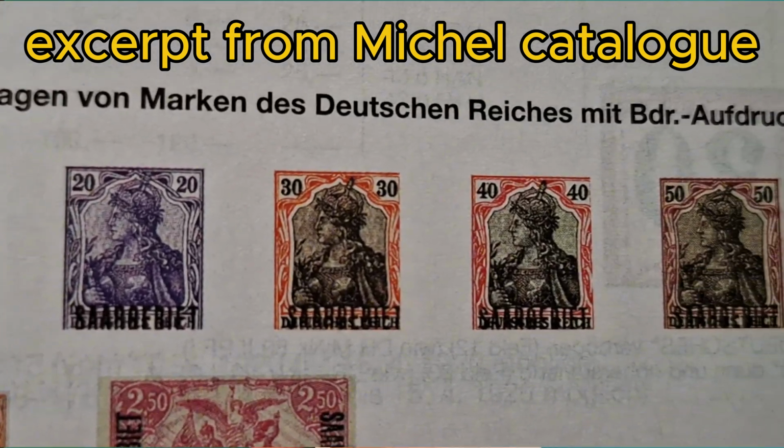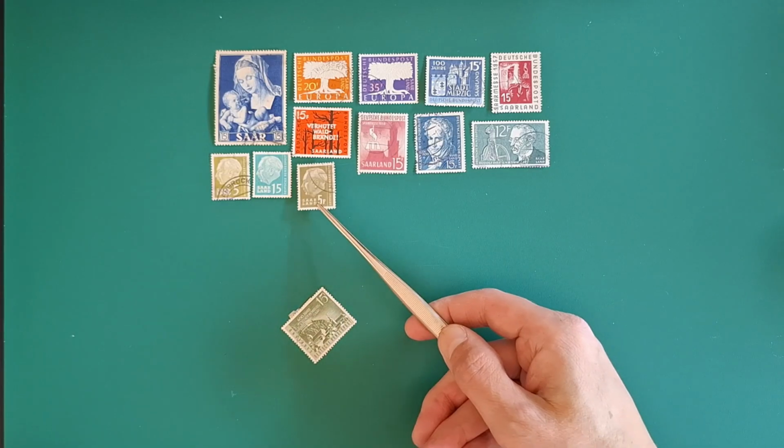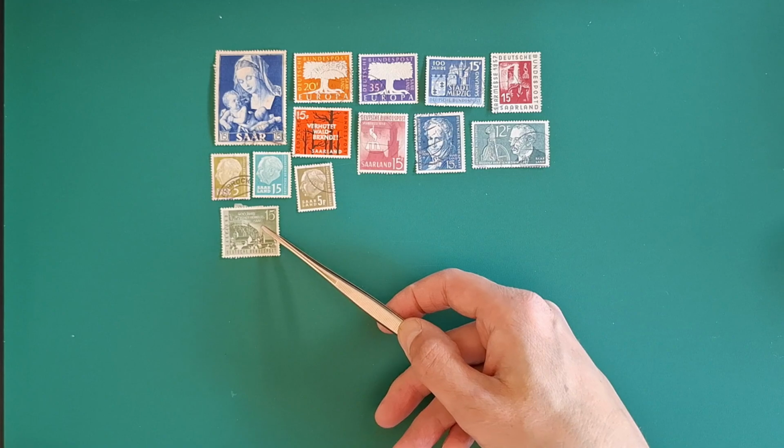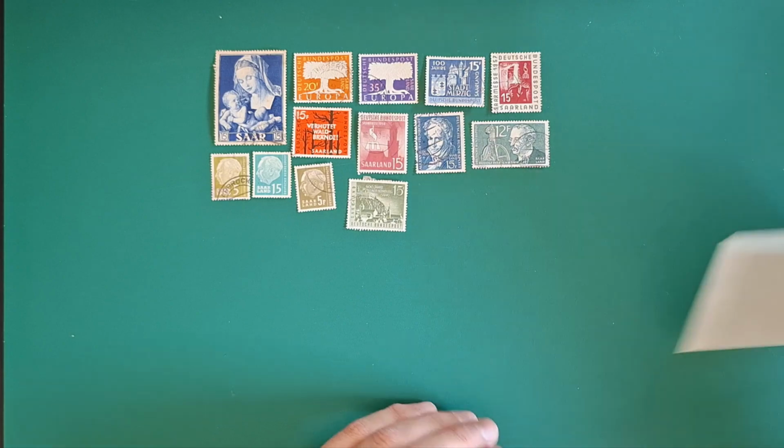I'm not sure if I have Germania Saarland stamps here. But they were actually, if I'm correct, overprinted with Sarre, S-A-R-R-E, which is the French way of pronouncing it. I think that was in the 1920s, after World War I, that it became French, if I'm correct. 1920 to 1935. But yeah, these are the things I have to get into later.